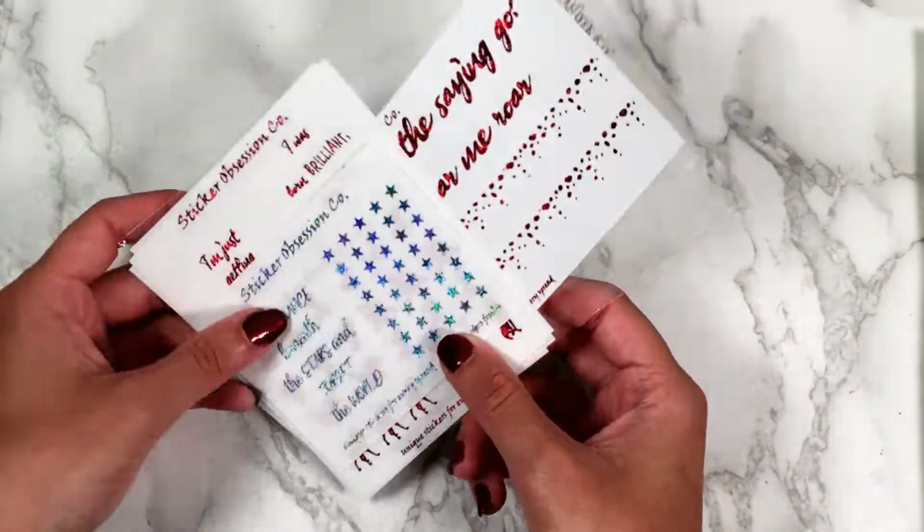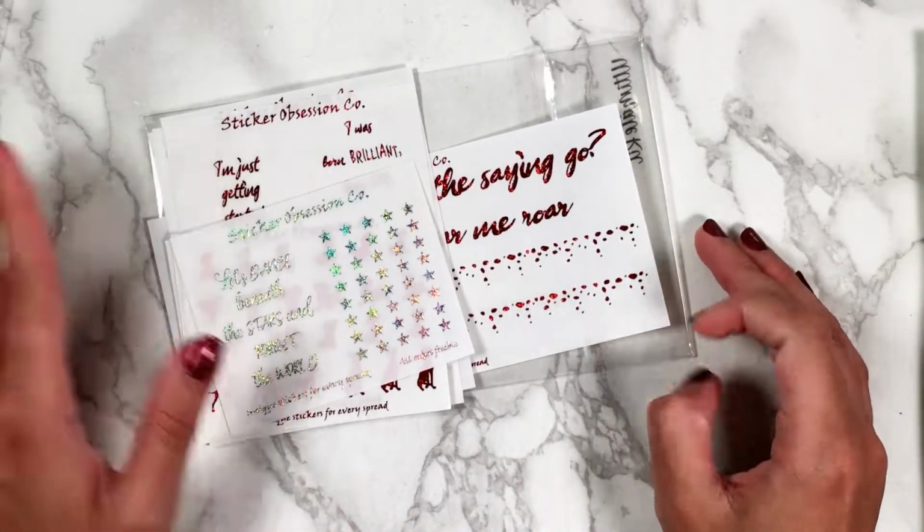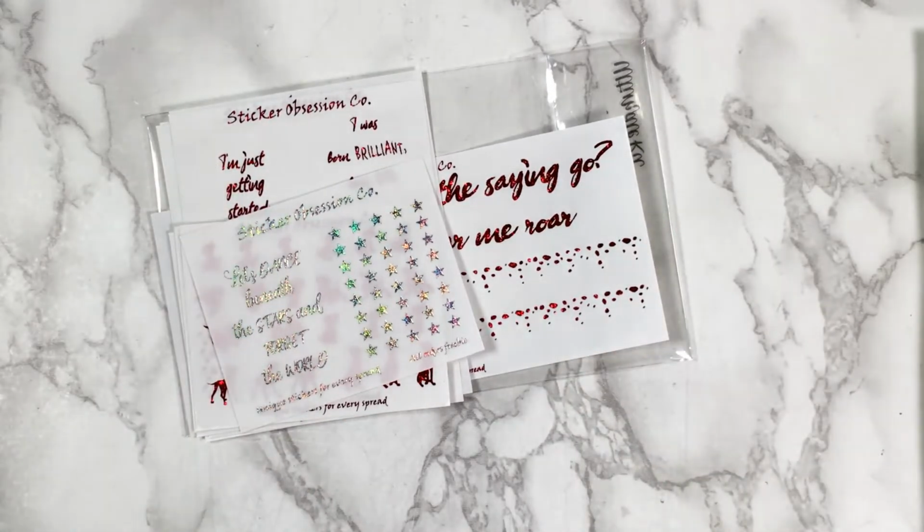I just am so excited about this shop. I can't wait to see what she comes out with next, because I just know that almost every week I'm gonna be obsessed, and I'm gonna be buying it, and I'm gonna be buying a lot, and it's gonna just make my spread so much better.